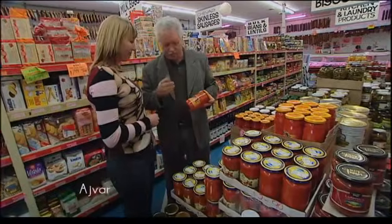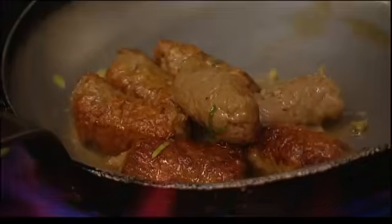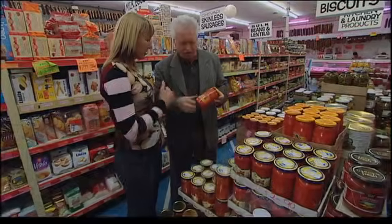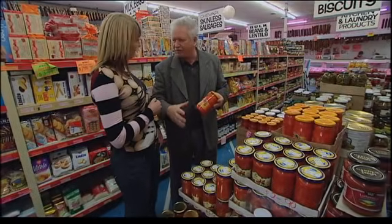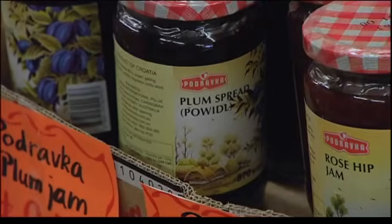Ajvar, which is an additive to our mixed grill, to roast pork, roast meats, cevapi or whatever you eat. What's it made from? It's made on a grill, because it is a beautiful flavour. It's a grilled and minced paprika. There are a very hot and a mild one, right? Mostly in the continental part, not much on the Adriatic coast.